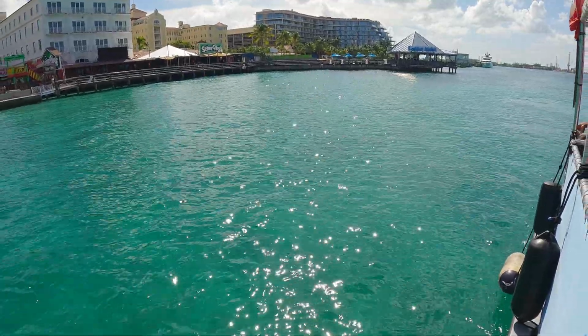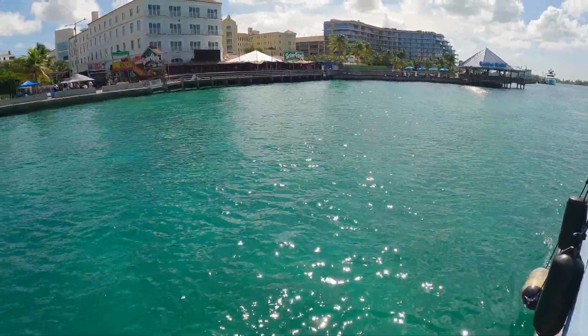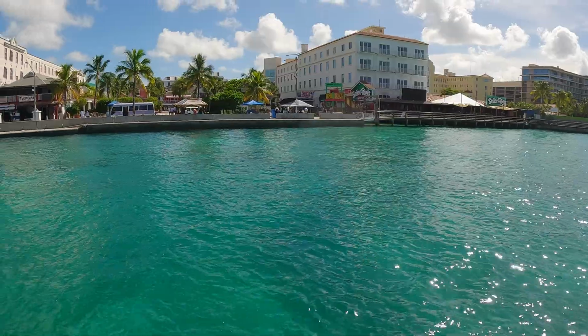And after a great day of snorkeling, it was time to head back into port, no matter how sad it was to leave that crystal blue water.